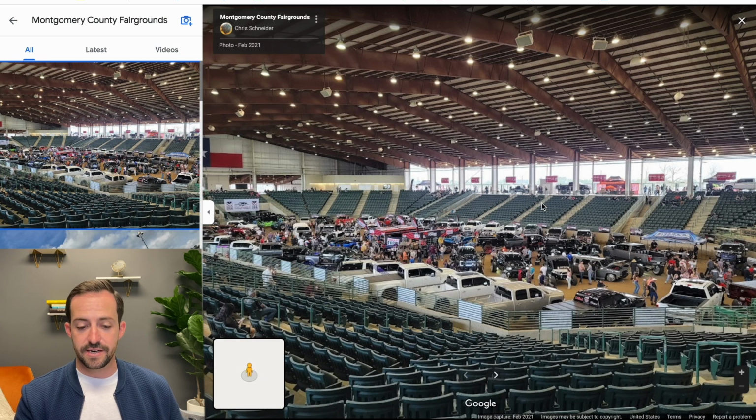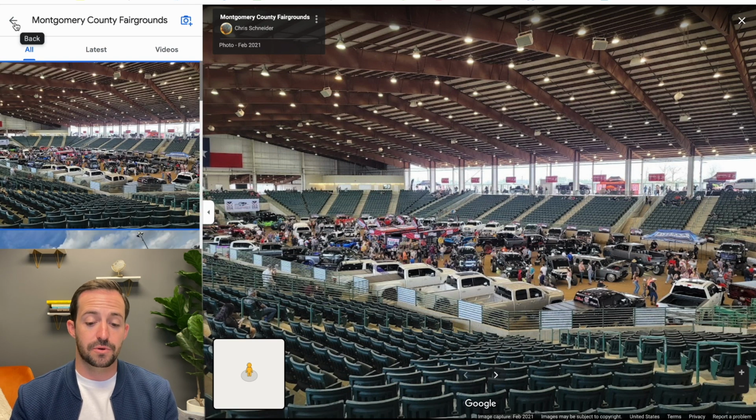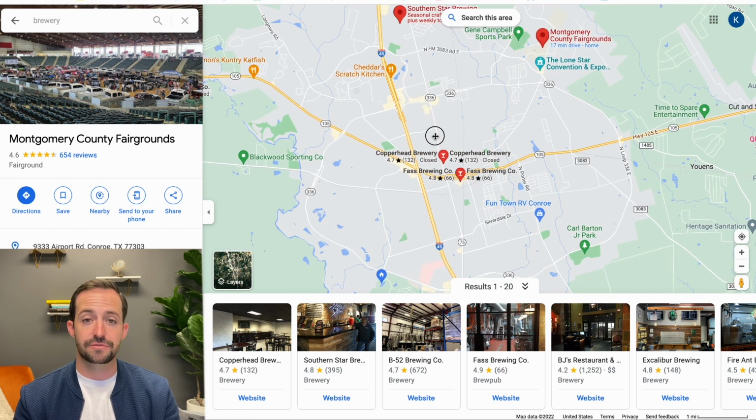So as you can see here, we have our own rodeo every year. Even though the Houston Livestock Show and Rodeo is going on and it's awesome, and I definitely recommend doing it, especially if you want that authentic Texas experience, Conroe's got its own. So you've got your own rodeo out here. They also have a cook-off, which is really big here in Conroe. We talk about that in the Conroe vlog.